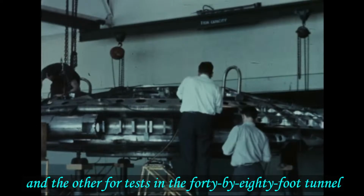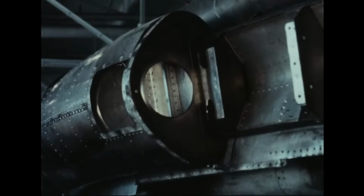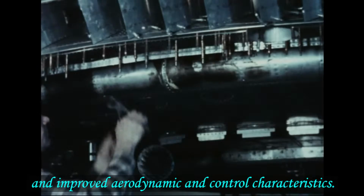Both vehicles were modified, one for further static and flight testing at the Avro facility, and the other for tests in the 40 by 80-foot tunnel at Ames Research Center. The changes were confined mostly to the wingtip, which was modified to divert the annular jet aft for increased forward thrust and improved aerodynamic and control characteristics.